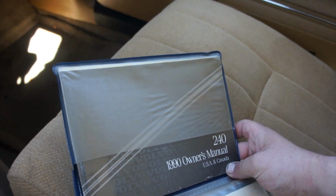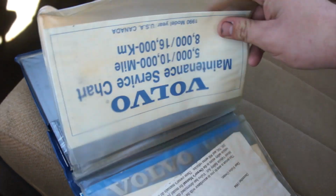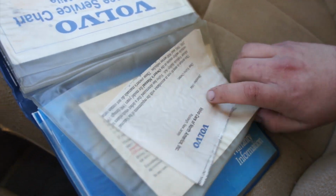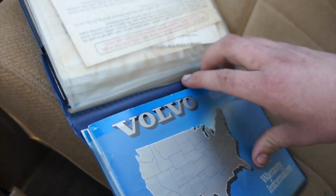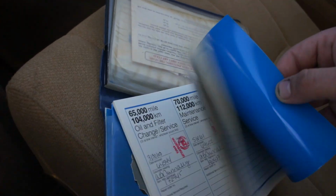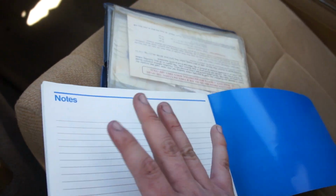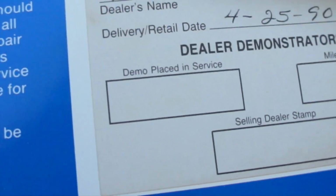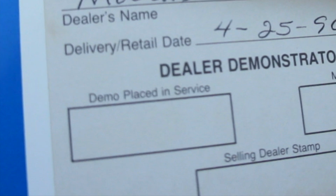Came with all of the owner's literature right there. There is the maintenance chart. There is a letter that was sent out in 1994 as a recall notice. There's some more paperwork, and then there's the warranty information, and then the maintenance records, which have been filled out, stamped, signed, everything like that. There's even a page inside of here, actually there's multiple pages dedicated to if the odometer has been replaced, because that was such a common problem on these cars. And I don't really want to show the original owner's information, but you can see this was sold at the dealership I work at on 4/25/1990.